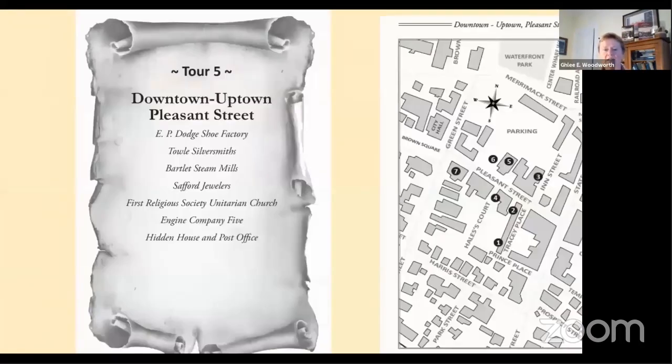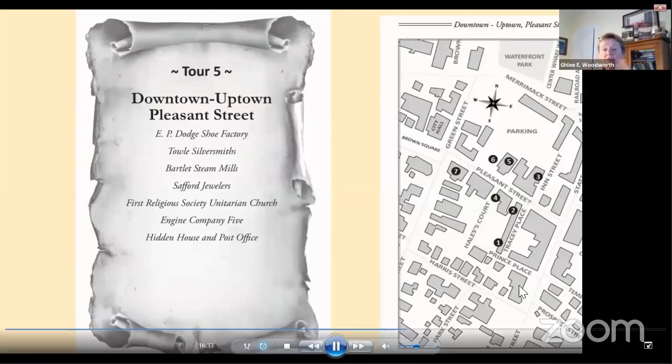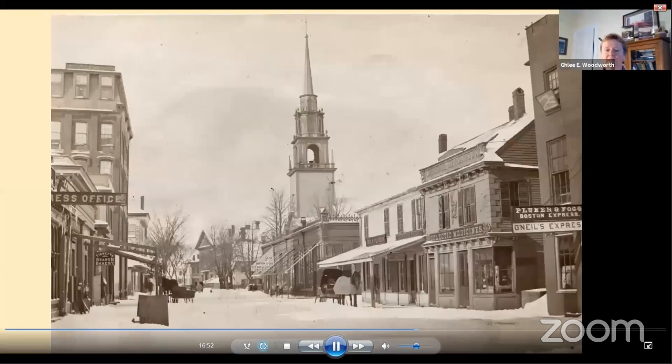Okay, now we're up at Pleasant Street. I read about Dodge Shoe Factory, the Toll family. We had Bartlett Steam Mills, the Safford Jewelers, who William Safford in the 1890s went off to the Klondike Gold Rush with his brother Edward. And of course, our beautiful Unitarian Church. And there was a firehouse, and then the Hidden House and what's now the post office. And that's a very popular image.